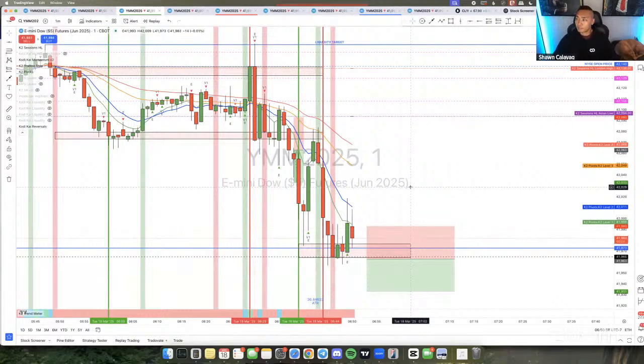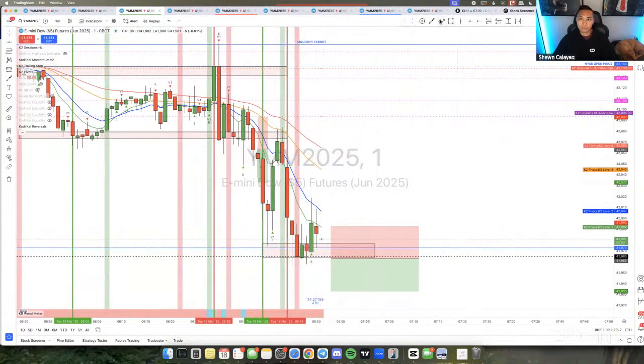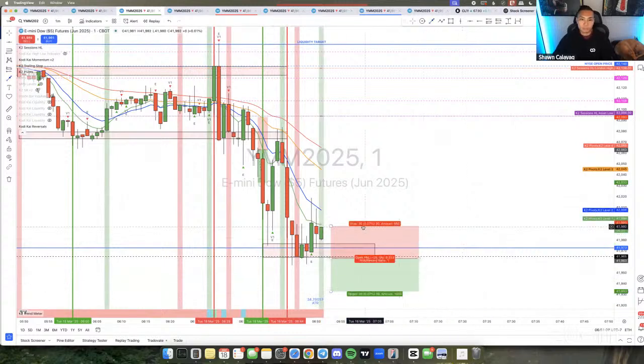Glenn's asking if 30-30 is okay with this ATR. Yeah, it should be fine. ATR is 36 right now. It's 34, so it's kind of bouncing around. 30 should be fine.